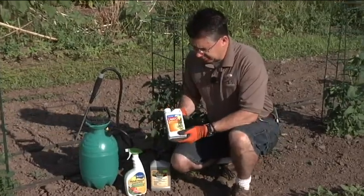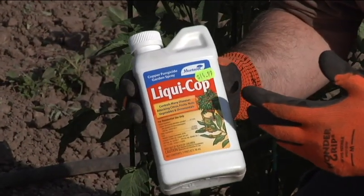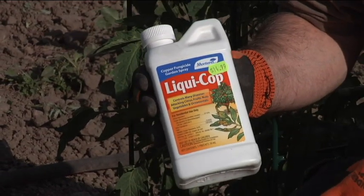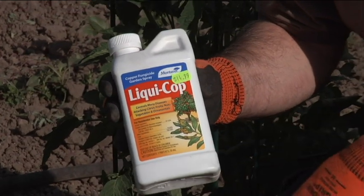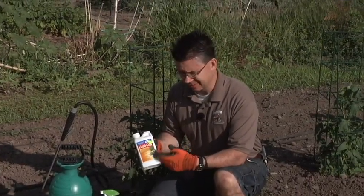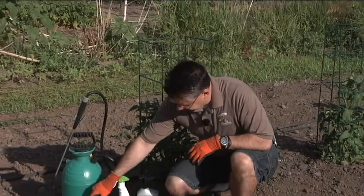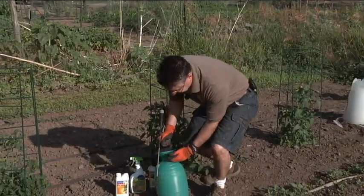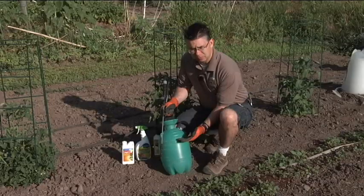If you use a product like Liquid Cop, also another organic product, it's just a basic copper sulfate, and it will stop a lot of diseases, and it's labeled for use on all kinds of vegetables and fruits, and it will work on a lot of those diseases. So the powdery mildew, the bacterial spot, the early and late blight, and a lot of different leaf spots and rusts. This will work on all those diseases. And in a concentrate like this, you'd mix it up and put it in your tank sprayer. So if we're going to use a tablespoon per gallon, this is a 2-gallon sprayer. If we put in 2 tablespoons of our Liquid Cop and then fill it up to the 2-gallon mark with water, it's ready to go.